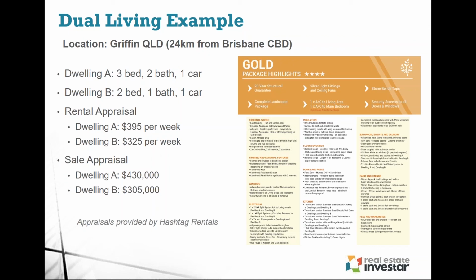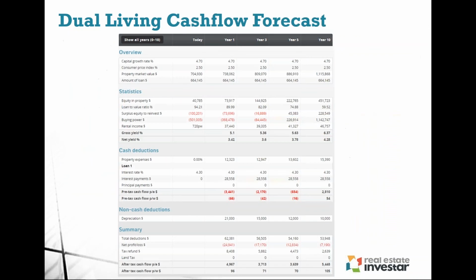So you can see, with higher quality fixtures and fittings, you're going to be able to claim more on depreciation. So these are all of high grade. Now, if I put them into Property Analyzer as well, using the figures, you can see that pre-tax is negative in this particular case, but it becomes positive eventually. But your after-tax cash flow, so with depreciation, it's going to be positive.